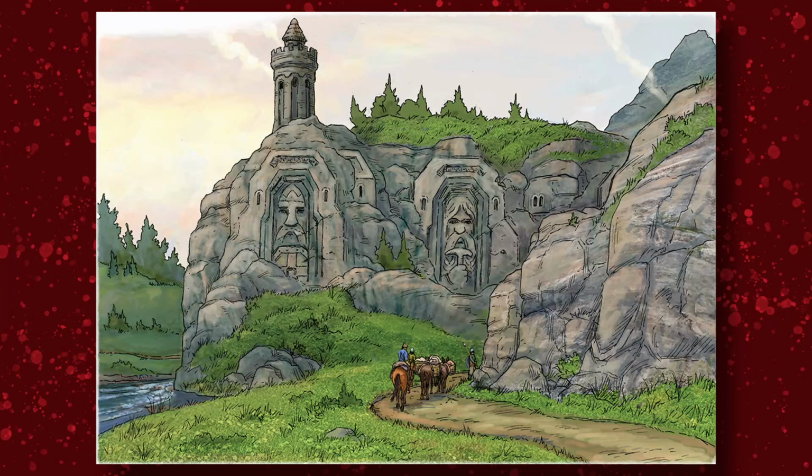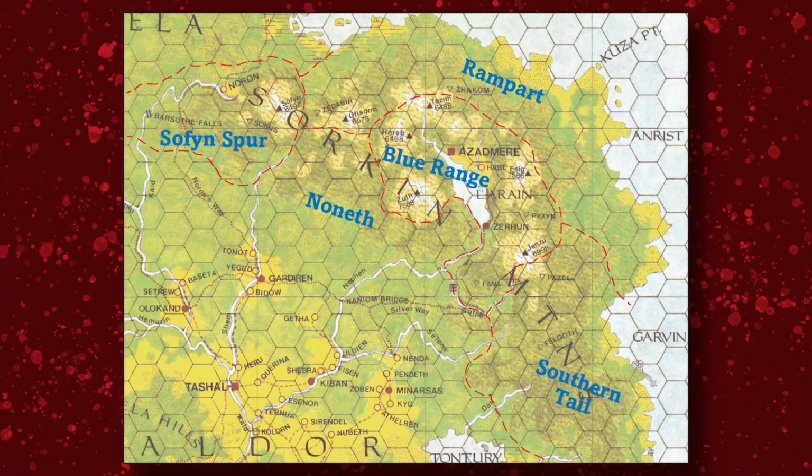The city of Zerhun stands guard to the south approach to the kingdom, as well as watching over the major trade route called the Silver Way as it enters the kingdom. Zerhun is the second most important city in the Kingdom of Azadmere, and is the seat of the kingdom's crown prince. Zerhun is governed by a form of military law rather than the king's law, which the rest of the nation follows, and as with the other major locations covered in this book, the extensive military fortification at Zerhun is fully mapped and detailed.